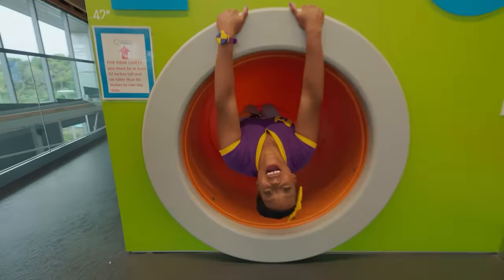I'm having so much fun climbing walls with you, but I'm feeling a little thirsty. Good thing I brought my water bottle. More Meekah points. Yeah! Whoa! Did I just get another Meekah point for drinking water? Great! Climbing up high is a lot of fun, but it's important to drink water after you play. That's called staying hydrated, and it's really good for your body.